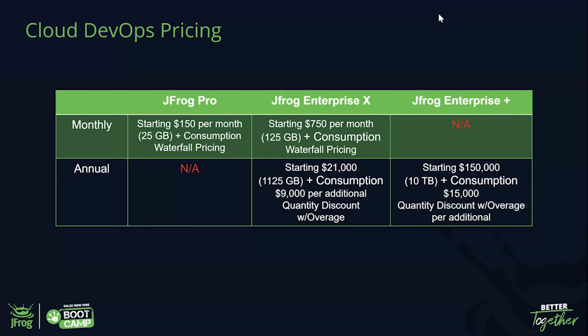We can do this in multiple different ways, but the Enterprise X starts with 1,125 gigabytes of consumption, and then you pay for additional consumption, but you get a discount based on how much you commit to. So in general, above the 1,125 gigabytes of use, the annual will be cheaper than the monthly, and it'll get even cheaper as people use more. The reason is we want to drive the monthly users to the annual as they grow. But when they're really small, we let them grow in the monthly side of things. We then also have the option to add additional locations at $9,000 per additional location. There are quantity discounts on the annual, not on the monthly, and we charge overage.